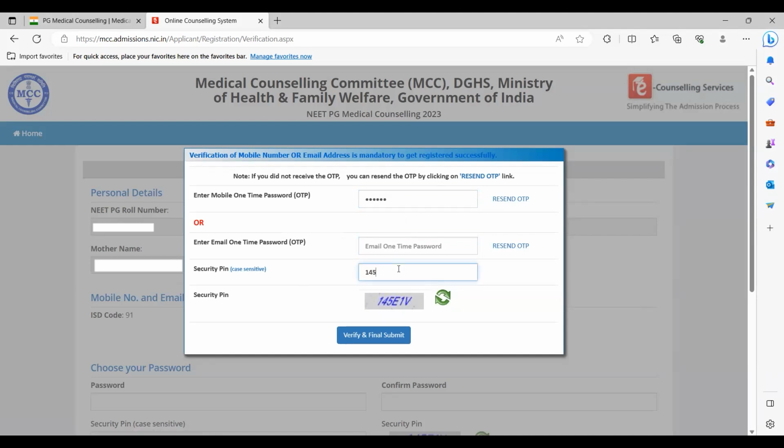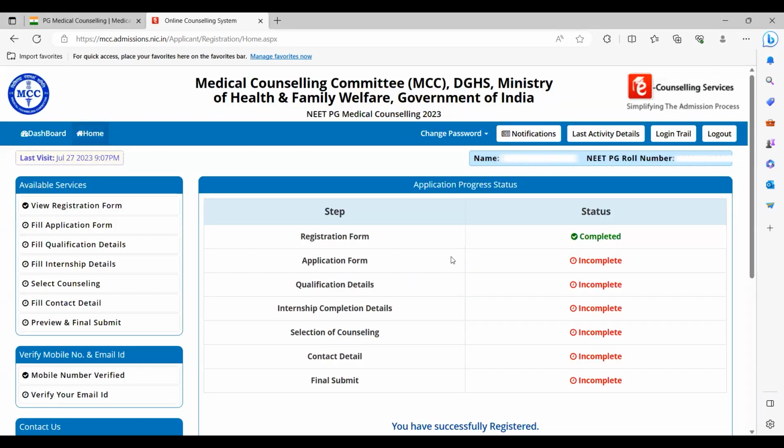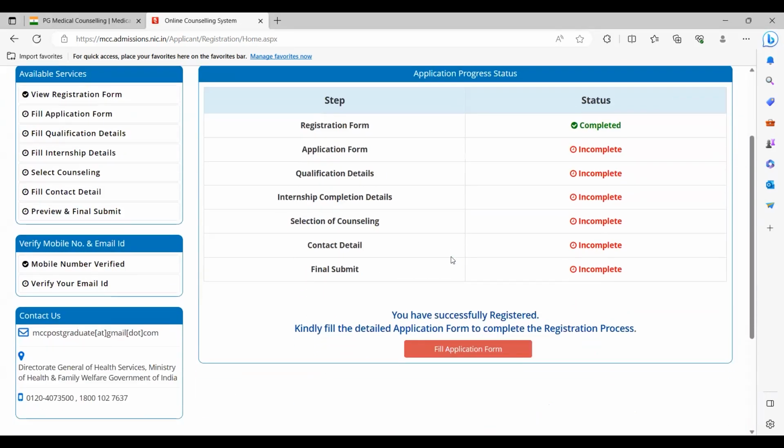Ensure that you don't lose the mobile number or end up not recharging it. It will be required throughout the process, majorly because your choice filling, choice submission, locking choices, everything will be based on this. Now, this is the entire registration form. We'll go through the registration form over here. The registration form has been completed and you have logged in.